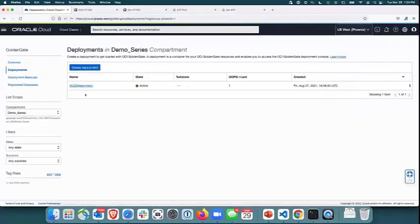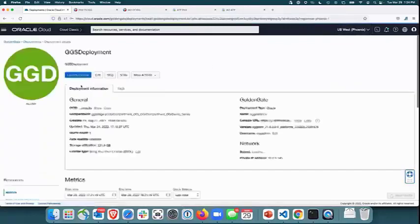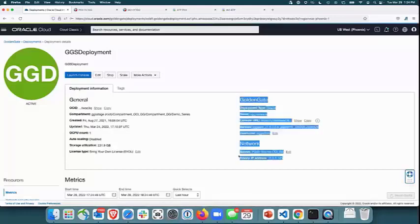So we're now in Phoenix. And here's a deployment that I have created. And we can see here, this is GGS deployment. I've created it with 1 OCPU. We can see that it's bring your own license, some of the other information here as well, but it only has a private IP. So this deployment is only accessible inside of the OCI network.